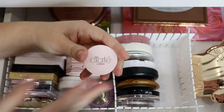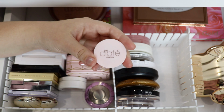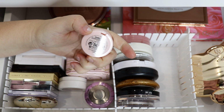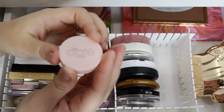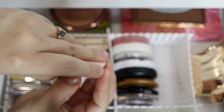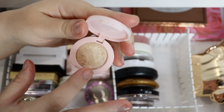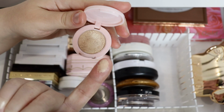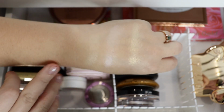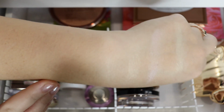Now this one is from Ciate London. I believe this is a sample I got in an Ipsy bag or something. I don't know. Anyways, it's in the shade Starburst. Now this one I can let go of. It's just not the right shade for me. It's a little too dark. It's that darker gold shade, which is still really pretty. Don't get me wrong, it's not my shade. It's just a little too golden.